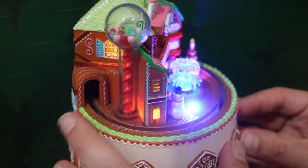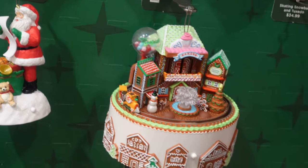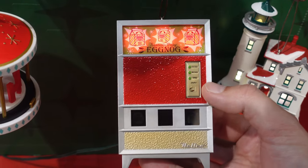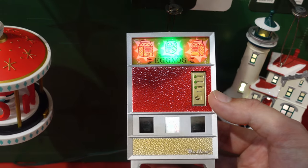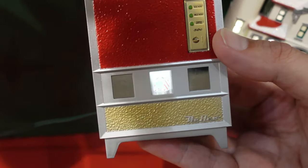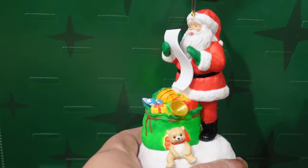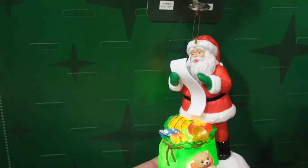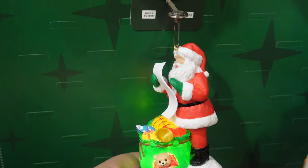Train goes through. That's cool. Eggnog. An eggnog dispenser? That's pretty cool. That's cute. Look, there it is. That's so cute. Hey, oh, he's checking it twice. Gotta make sure Clarissa's still on the good list. I'm always on the good list. Check it a second time, just to be sure.